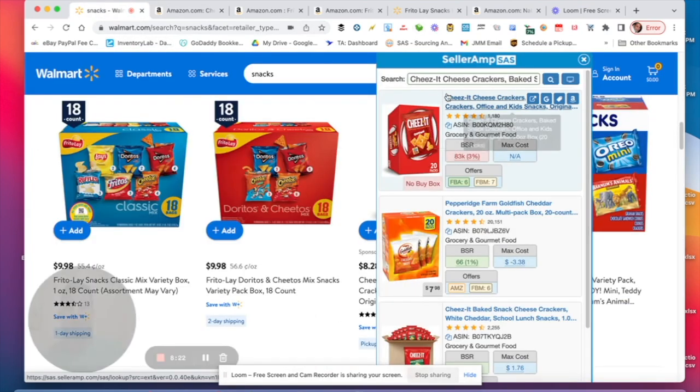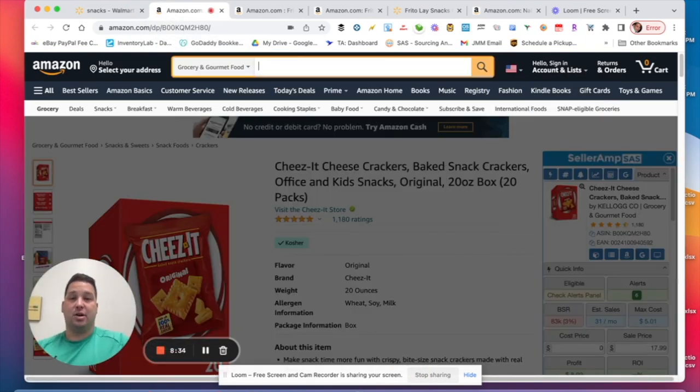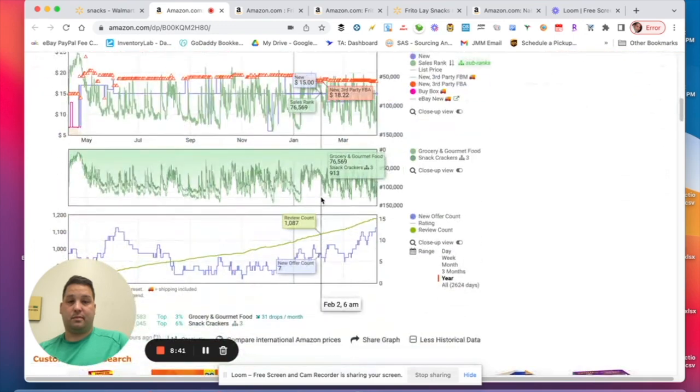It's just really nice with the tool to see this at a quick glance. You can see there's not a lot of sellers. The rank is a little high. You could make really quick decisions without having to come over here, type in Cheez-It, and go through the whole thing. Right now, you just get a really quick glance.